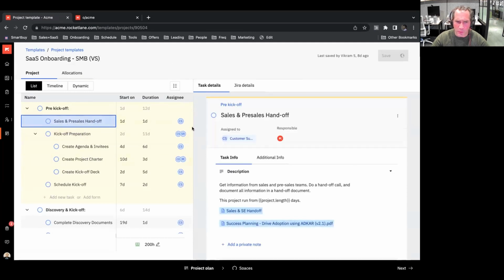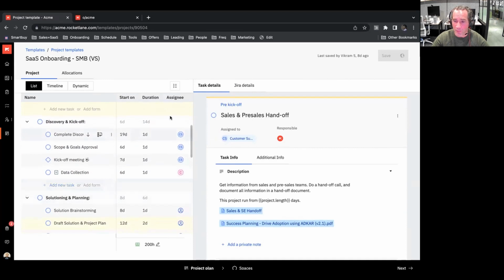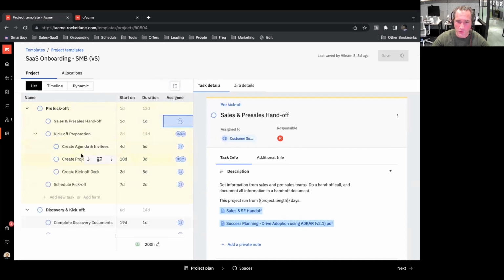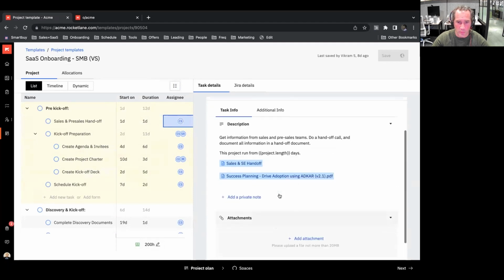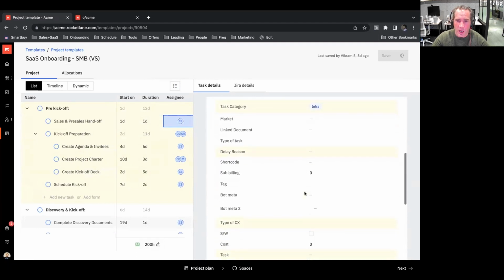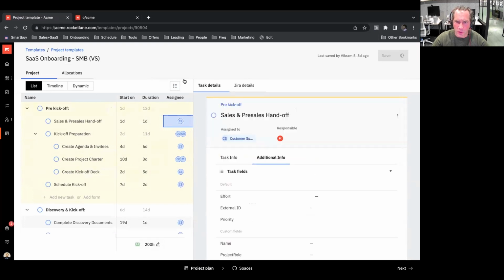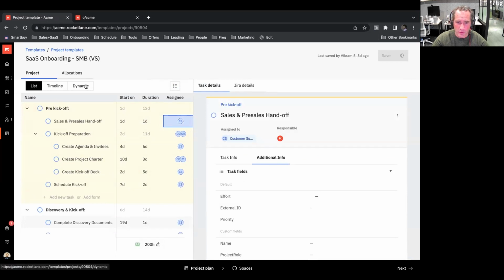You're able to really craft the project template to be exactly what you want. And the project template can have placeholders so that you know that a CS person is needed, or a professional services person, or a technical person. And then when the project's created, you assign that individual. You can pre-populate Jira tickets. And you can also know exactly what time is expected from this project. Billable hours, non-billable hours, and exactly how that project should be run.